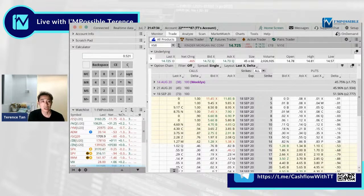To calculate my ROI, I'm going to take 0.52, which is the premium I've collected, and divide it by the cost of my responsibility, which is $13. If I divide it out, you can see that this trade is going to pay me a 4% return in the next 73 days. I'm going to take 73 days as a period of about 2.5 months.